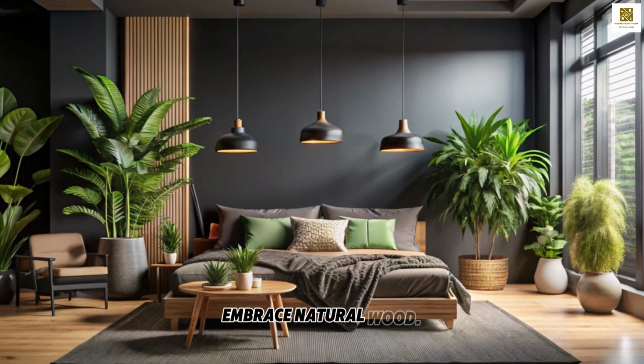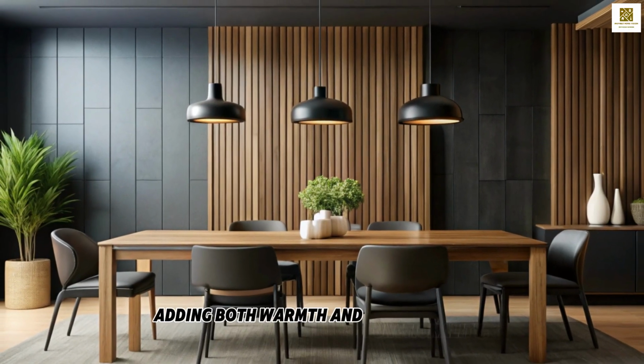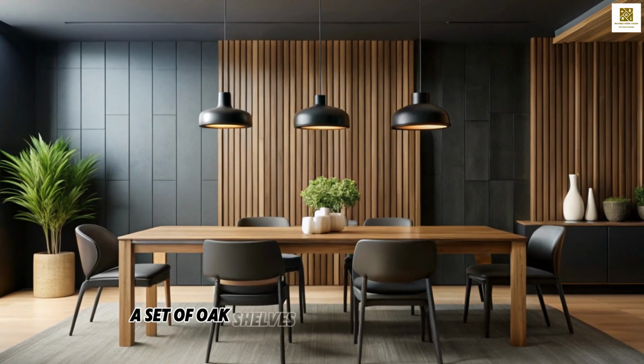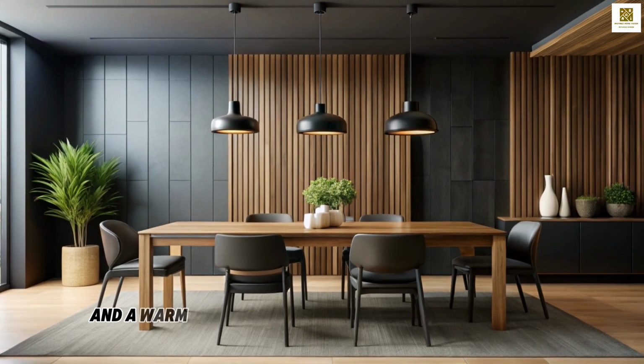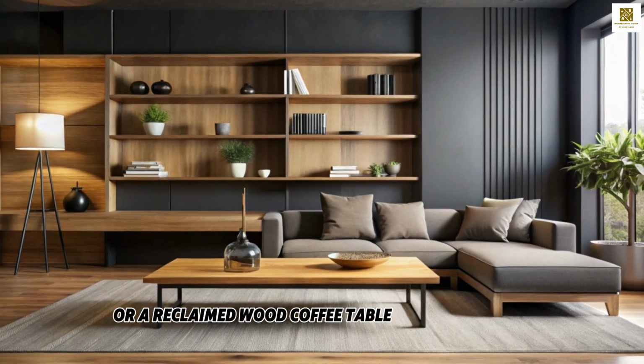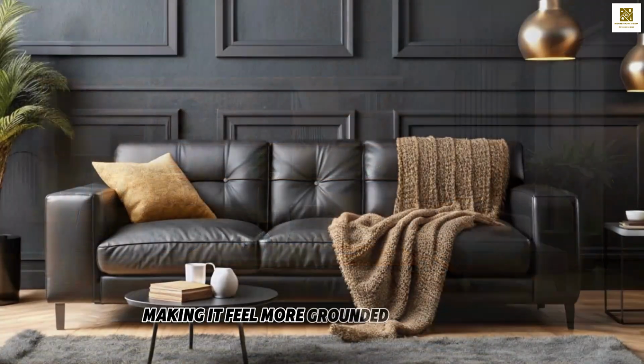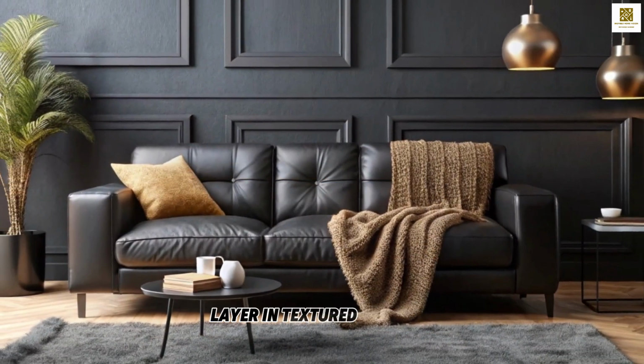Embrace natural wood. A wooden dining table can serve as a focal point, adding both warmth and functionality. A set of oak shelves can provide both storage and a warm natural element that breaks up the black. Or a reclaimed wood coffee table can add warmth and texture to a black minimalist space, making it feel more grounded and inviting.